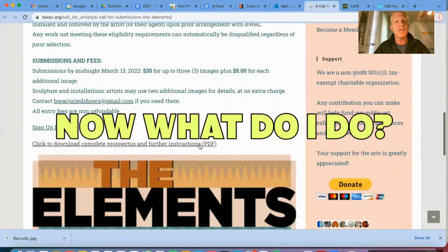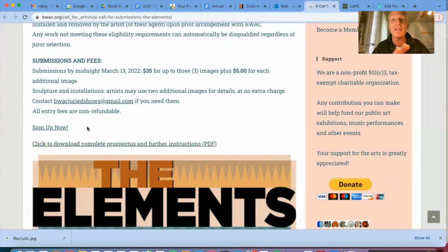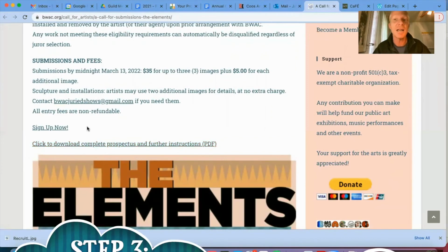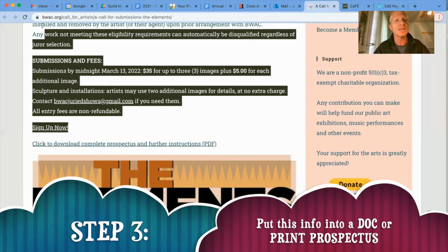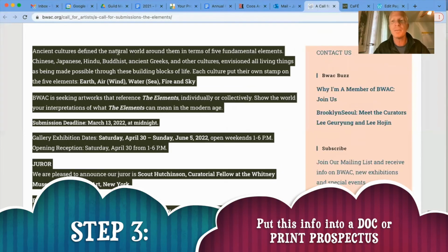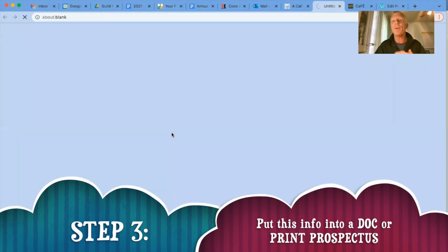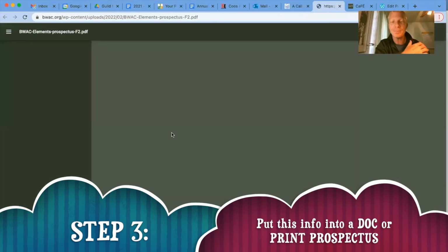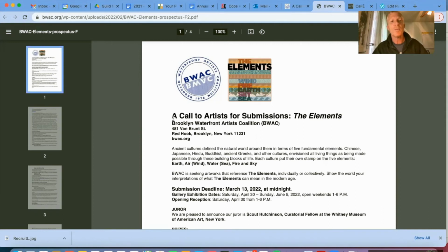So right now, the first thing I should do, and this is just my own method, is take all this information and put it into a Word doc. That's going to help me keep track of every single thing. I can either copy all of this for the whole page, or I can go to the prospectus, open that up and copy all of that. Either way, you want to copy all of the information into a Word doc so that you can keep track of all the things like the due date, the payment, and so on and so forth. So I already have this.